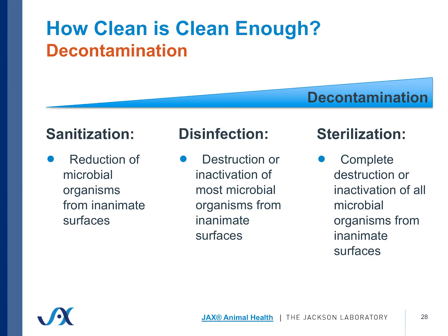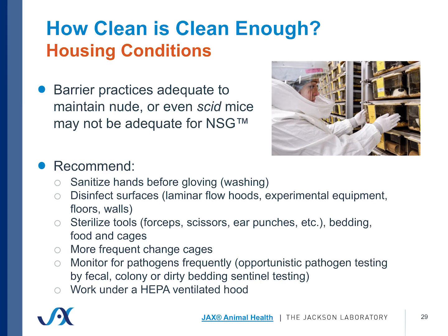There are many methods used to decontaminate objects, including chemical and physical means, like heat, steam, filtration, and radiation. The method you choose will be dictated by the object, so how it can go through that sterilization process and survive, and, in the case of immunodeficient mice, the level of immunodeficiency of the mice being housed in that room. When you're working with NSG, something that's so immunodeficient, we highly recommend sterilization. Do everything you can to completely destroy or inactivate microbial organisms on anything that's going to be coming into contact with or in the presence of that animal. So, in terms of their housing, how clean is clean enough?